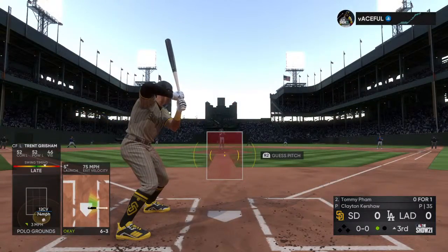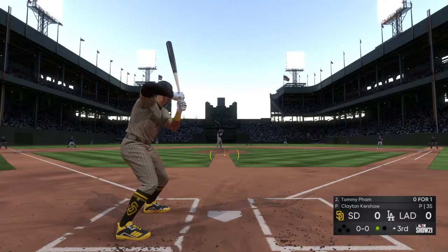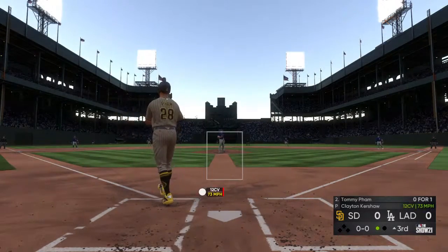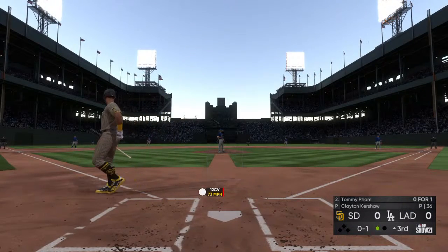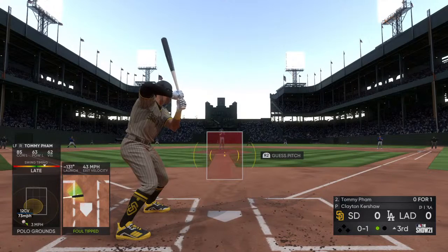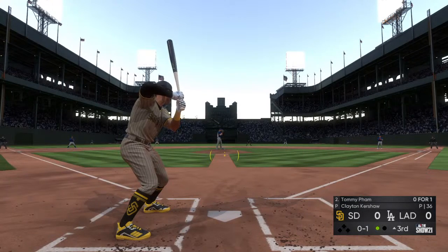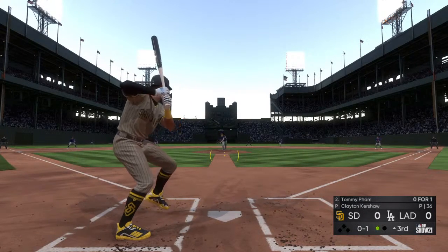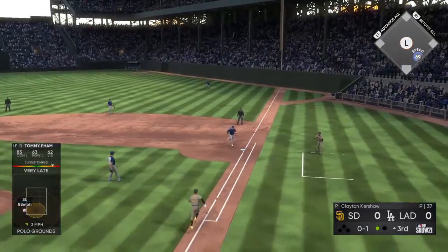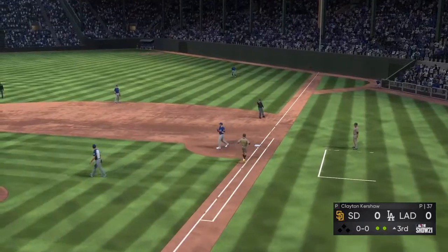Stepping in once again is Tommy Pham. First pitch of the AB now. Third inning, no score to this point. This is on the ground over to first. Right to him. The tag, and he is out.